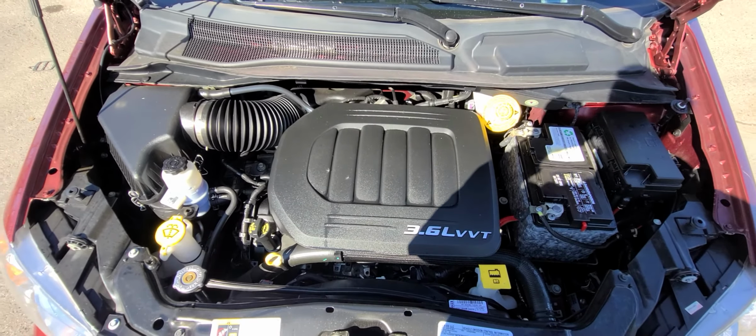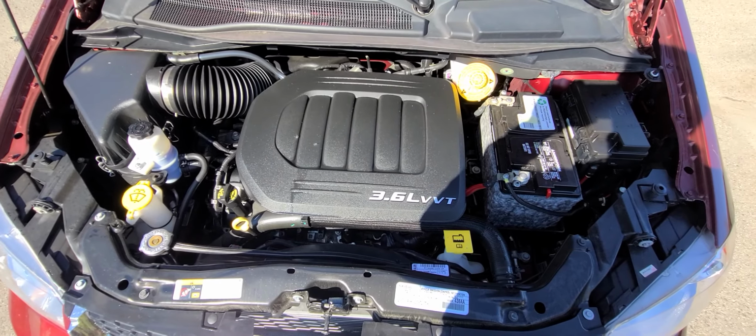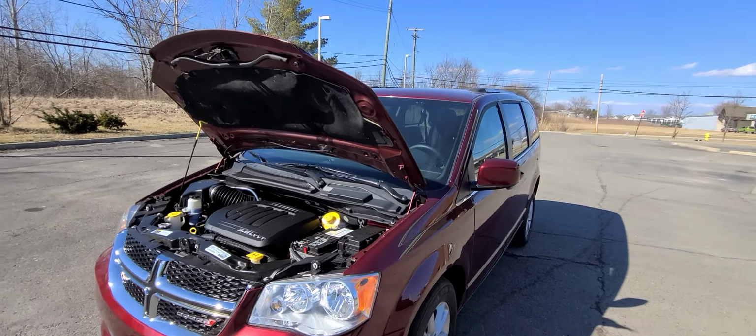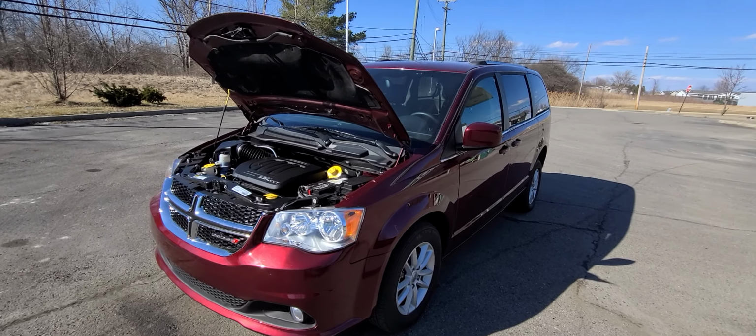Vehicle has been State of Michigan inspected, certified. It comes with the 1 year, 18,000 miles powertrain warranty. It carries a Michigan rebuild title, and it is ready to go.